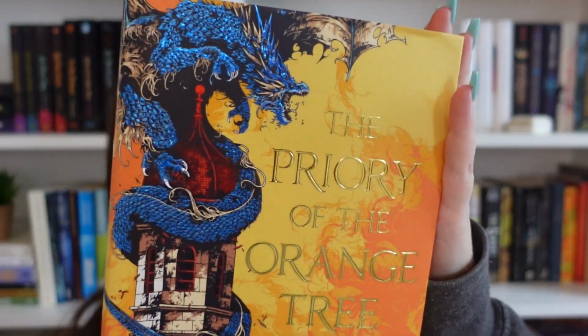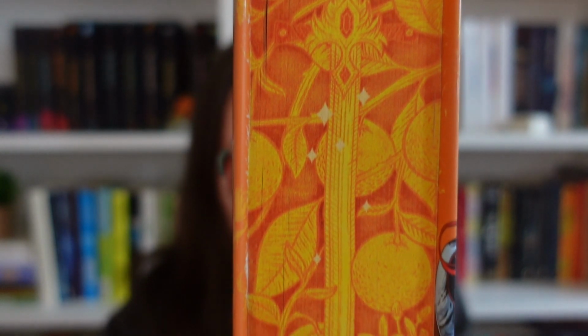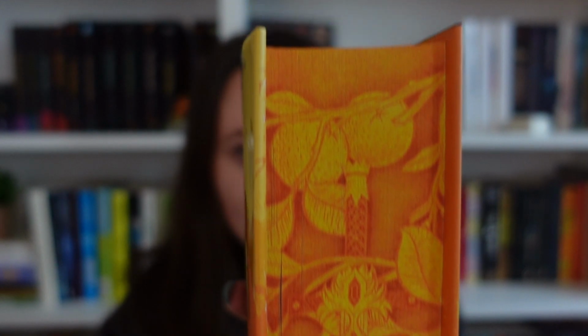Of course, it is The Priory of the Orange Tree by Samantha Shannon with lovely sprayed edges. Let's see if it'll focus. So pretty. Now, this is one, oh my gosh. Look at these end papers and the hardcover. I'm sorry, I'm so excited.